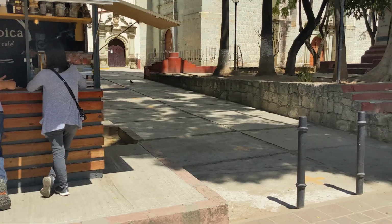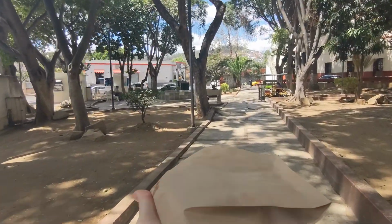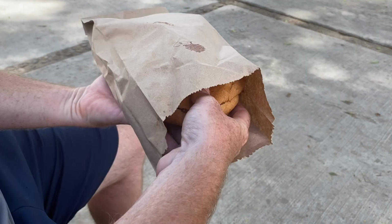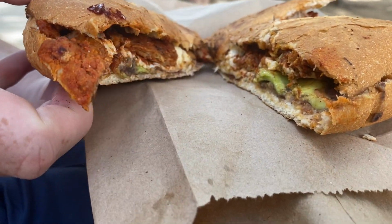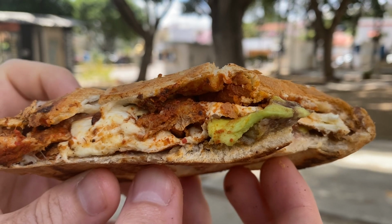We're going to go in here to eat this. That's out of this world good. A little bit of spice kick to it, but nothing ridiculous with the heat. It was really tasty. Very delicious. I'm definitely enjoying this.